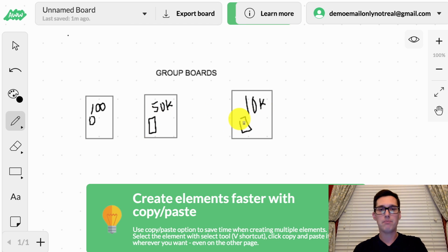Now I've got my post in front of a bunch of people. And you can see now how the monthly visitors starts to really stack up because you're getting that same post in front of a ton of people.